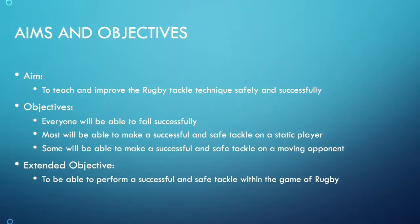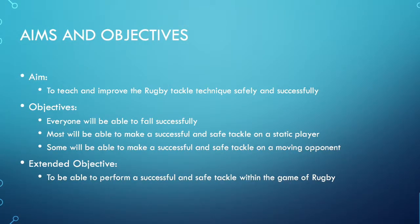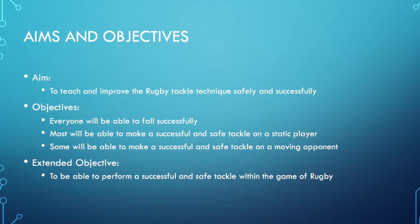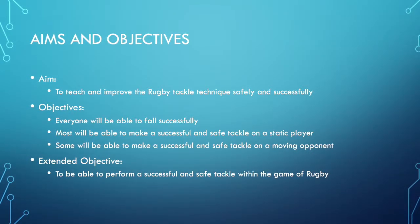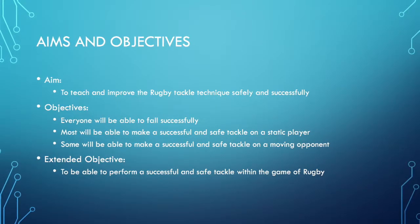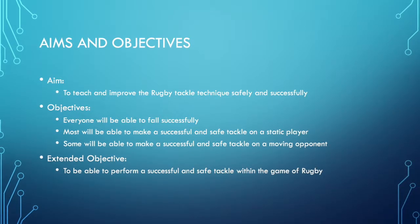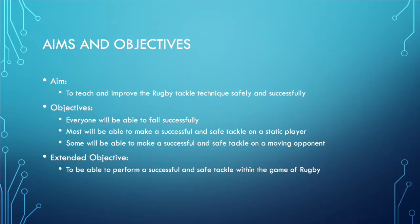The aim of our session is to teach and improve the tackle technique safely and successfully. The objectives are everyone should be able to fall successfully, most will be able to successfully and safely tackle a static player, some will be able to make a successful and safe tackle on a moving opponent. Our extended objectives are to be able to perform a successful and safe tackle within the game of rugby.